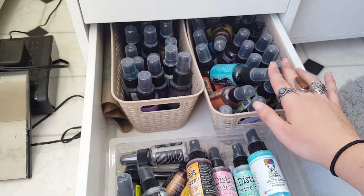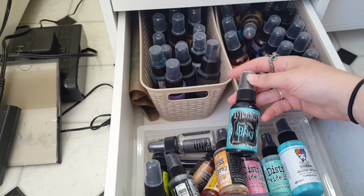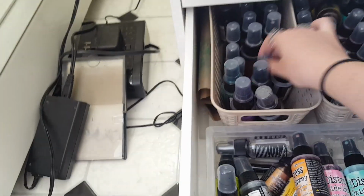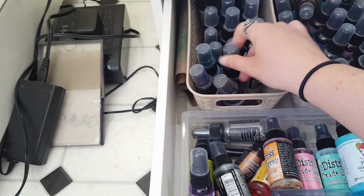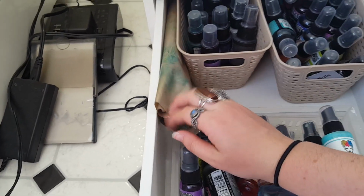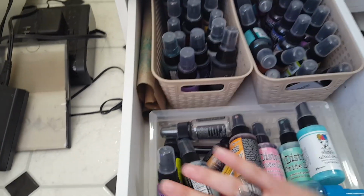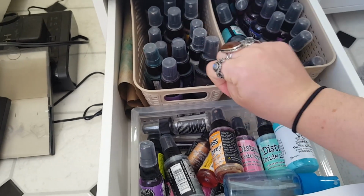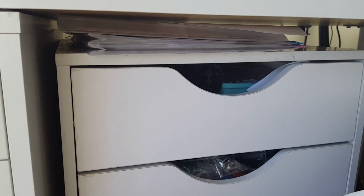And I have these buckets. These are from the Dollar Tree. That one's overflowing a little bit, but all of my Dilutions ink sprays are in here, and then every other ink spray that I have goes in here. So these are the Distress ink sprays. I have a bunch of the Lindy's Stamp Gang Starburst sprays. So all of my ink sprays live in there, and then this is my very well-loved Ranger Craft mat. Those are in there, and these just keep them from falling over when I open and close the door, basically.